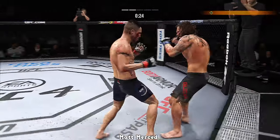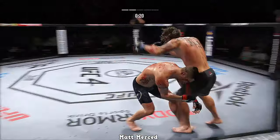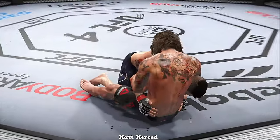Oh, huge right hand! Oh, he's hurt bad. He's hurt bad now. He's got to press him. He's got to go chase that finish down now. Now goes in and secures the takedown. Working on a guillotine.